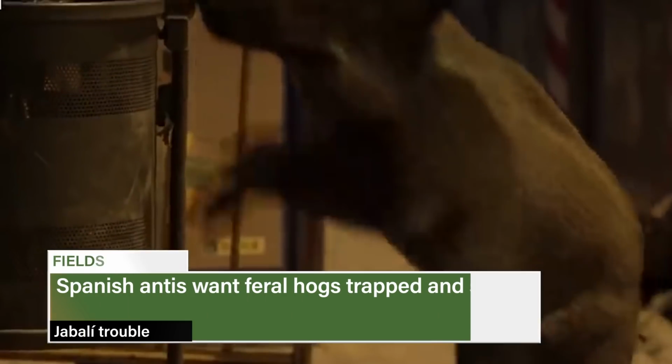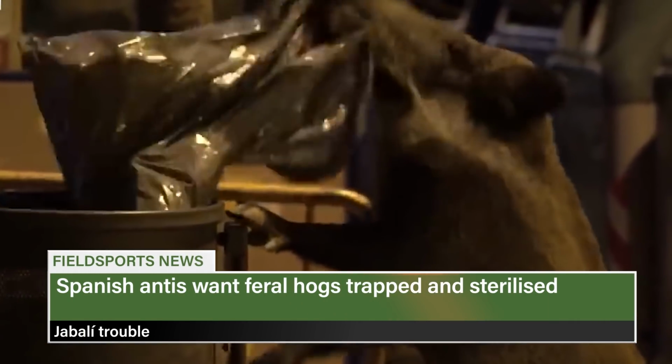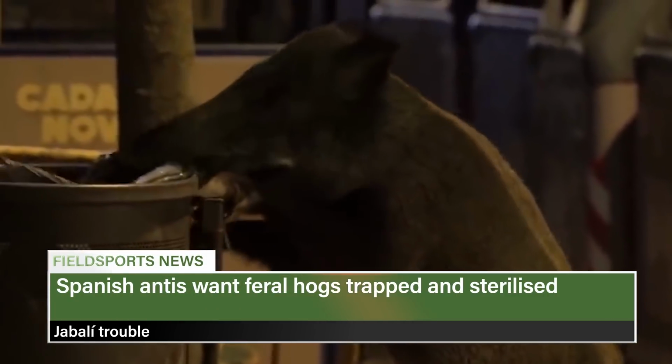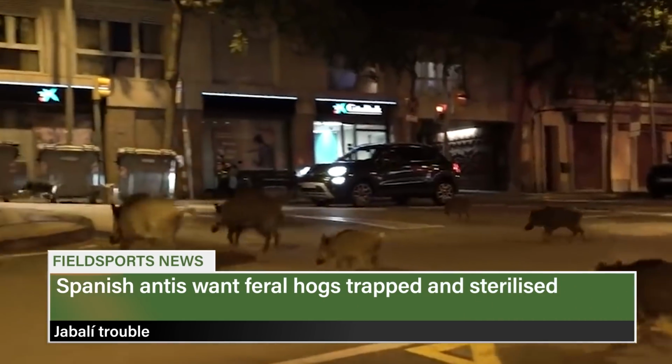Anti-shooting lawyers in Barcelona are calling for the sterilisation of wild boars. The Commission for the Protection of Animal Rights of the Barcelona Bar Association is calling for the Barcelona City Council to trap boar, inject them with contraceptive vaccines and release them because they say killing the beasts is unacceptable.